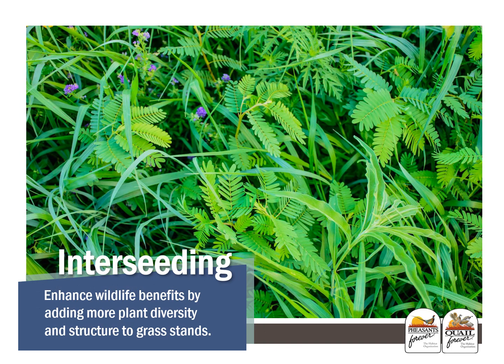An additional management option is interseeding. Interseeding can be used to enhance wildlife benefits by adding more plant diversity and structure to grass stands. Some sites can be further enhanced following management by seeding legumes, native forbs, or, in some cases, even grass species. This may provide enduring benefits due to the establishment of desired perennial species within a stand.